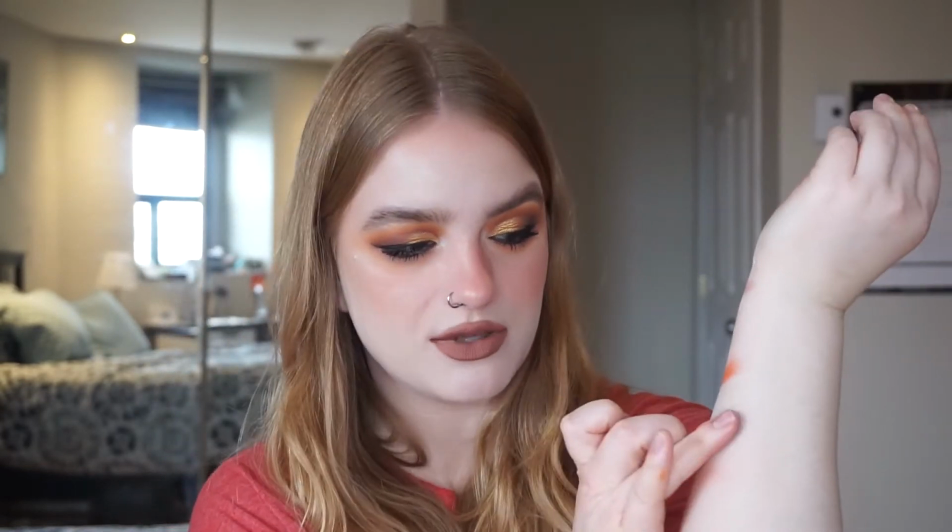Then we have the shade Siren of the Sea, and this is the one that I have been most excited for, and the one that looks most beautiful to me. It's a bright green with gold glitters in it. Oh, that feels so smooth. Oh, I love greeny golds, or greens with gold in them. That's stunning. That's so beautiful. I don't know what it is about this shade that is so beautiful to me.